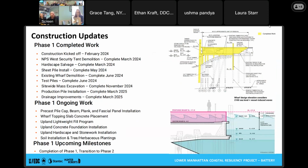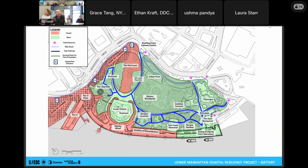Just wanted to run through an update on the construction. So I think since last time we were here, we've completed pile driving, we've completed our drainage infrastructure work in the park. And right now, our big focus is getting the superstructure done for the wharf with all the precast caps, beams, fascia panels, which we'll get some cool pictures of those with their integrated granite on them. And then pouring topping slab to tie all that together. Behind that, we have our lightweight fill program going on. Foundation work for all the salvaged granite to be installed in. And beginning soil planting, irrigation work. And I'll run through some pictures after this.